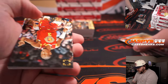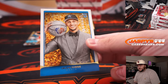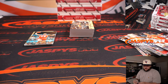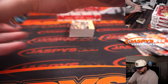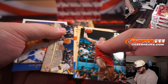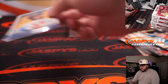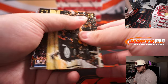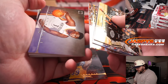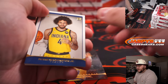Cam Thomas, rookie card. Nice Jalen Suggs rookie card for the Orlando Magic. Jalen Suggs rookie card. Jonathan Kuminga, NBA champ. Ja Morant, one of the guys that we do sleeve up. Magic, it's a Dwayne Washington Jr. rookie card.